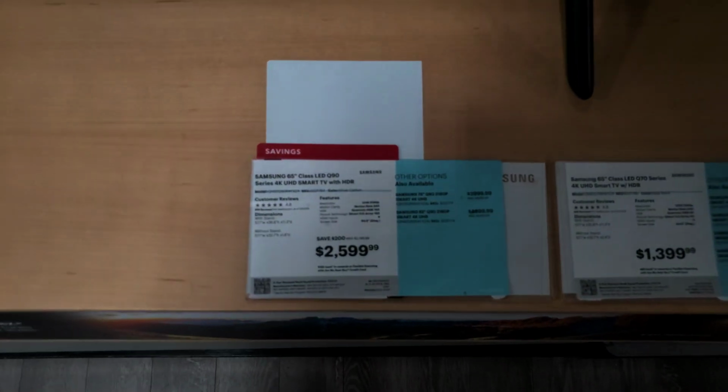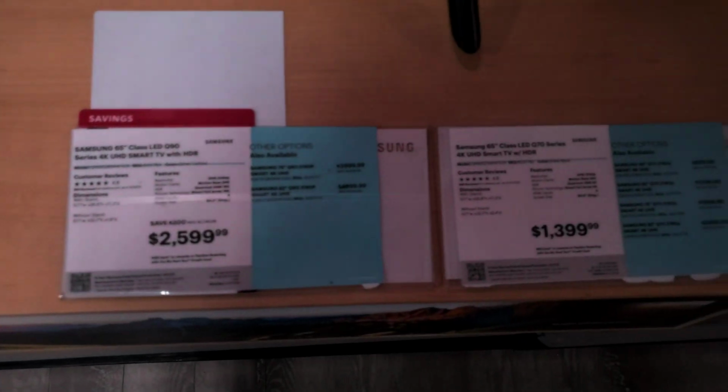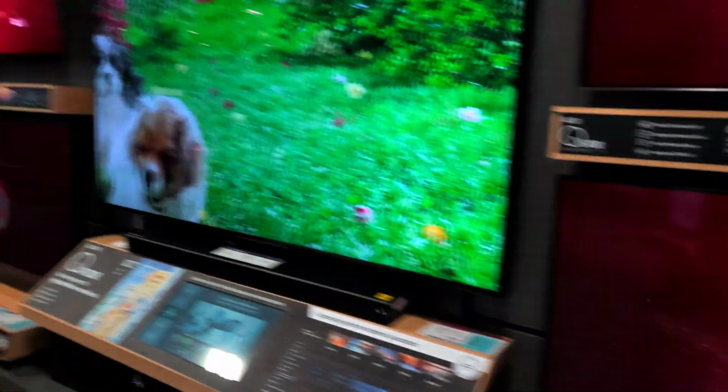Q90R at $25.99 was originally $27.99. That's at 65 inches. They don't have the pricing of their 75-inch Q90R here. Q70R, Q60R.